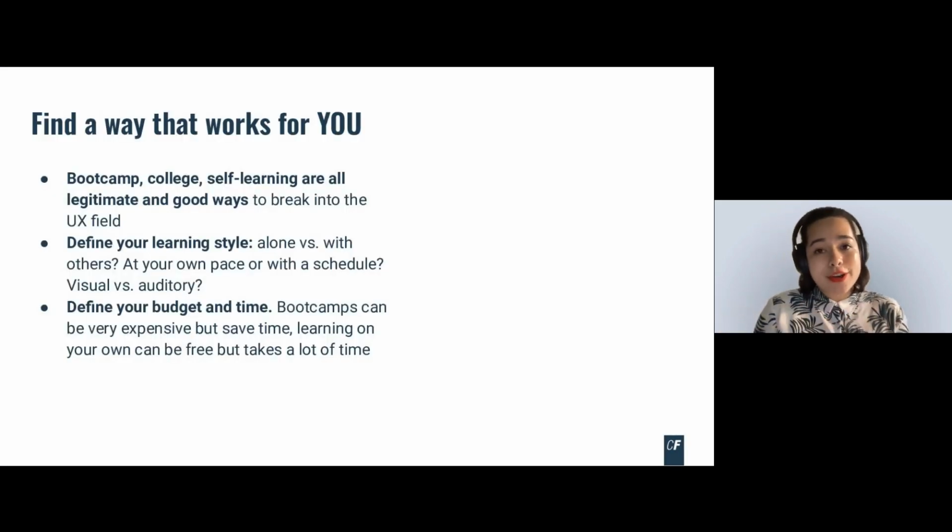So you can, of course, structure your learning in many different ways. You have people that attend boot camps, online courses, that go to college, that are completely self-taught, and all of these routes are legitimate ways of becoming a UX designer. They all bring forth good UX designers. They also sometimes bring forth not so good UX designers, but either way, it is a valid way. What is important is that you find something that fits you.